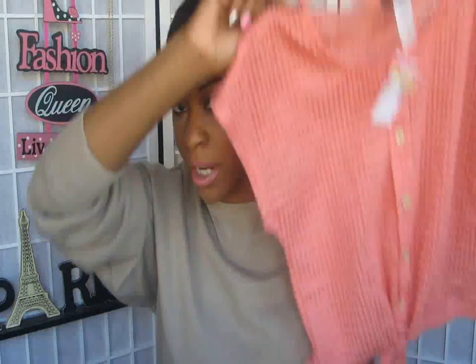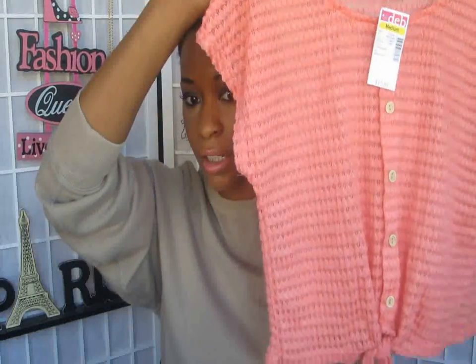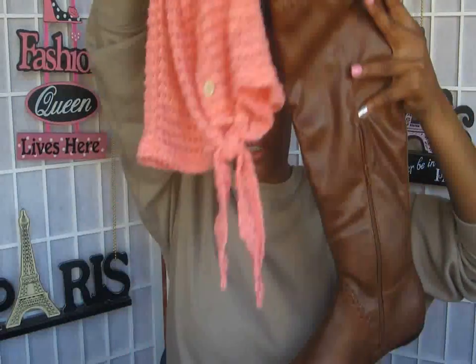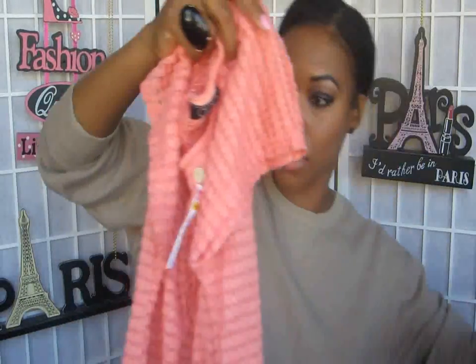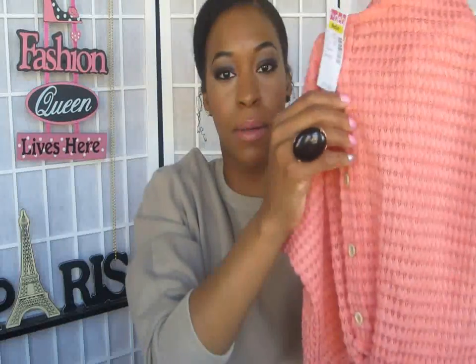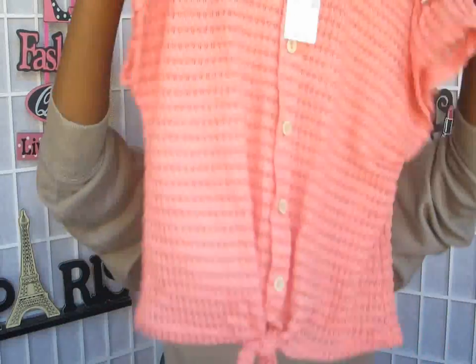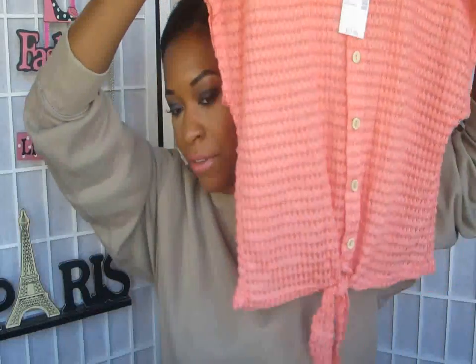Got this textured coral short sleeve top, which will look great with some dark denim jeans and those boots that I showed you. These boots right here, dark denim jeans with this color stitching. So cute. So yeah, I got this. It ties up in the front and it has the fake button detail. It really doesn't open. It's just there for detailing and fashion purposes, but I really like this.